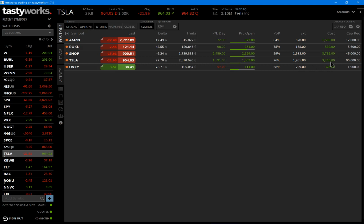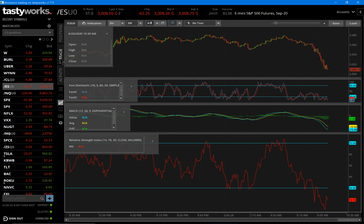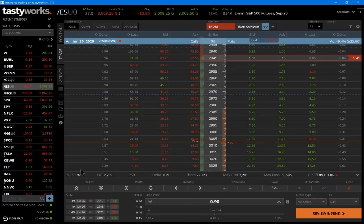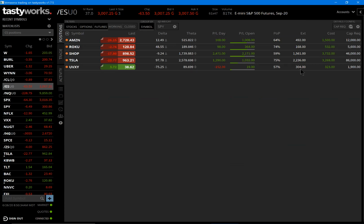So you say, well, is there a better use of that $86,000 in capital? If we look at the S&P minis, they're continuing to sell off here. But if I looked at a 93% probability trade, 90-cent credit on that, for about $88,000, I'd bring in $2,400. So very close, 89,000 bringing in 2,400 versus 86,000 bringing in 2,300. It doesn't really make sense right now for me to do a 0-date expiration trade, since these are still performing well and they still have a lot of extrinsic value in them.